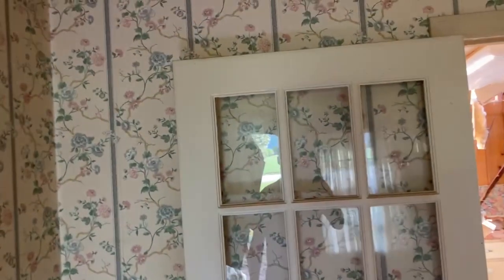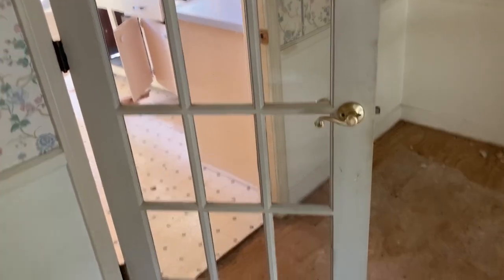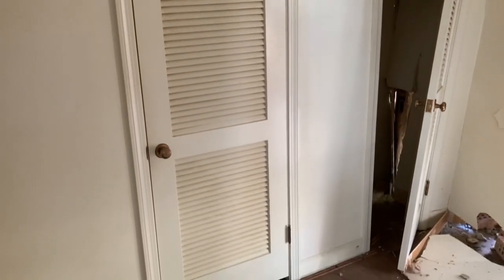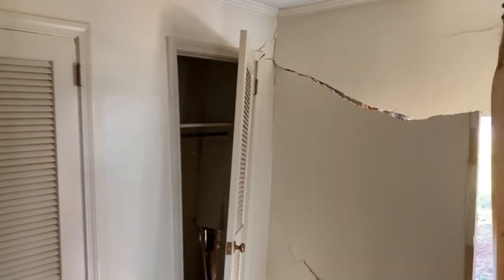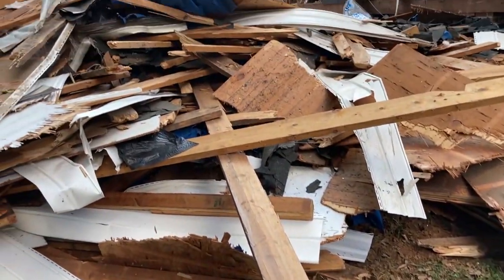Ooh, nice little French door. Oh yeah, real wood. It was probably straight fir at one time. Our bathtub's nicer than ours. But this hardwood floor just drives me crazy. Look at that. I mean, there's no water stains or anything. Pretty substantial one-by shelving. More louver doors. Those are pretty nice. I like louver doors. Kind of beachy.